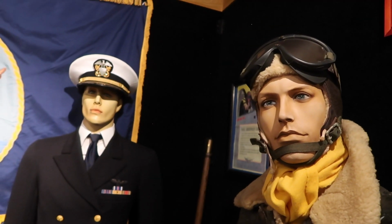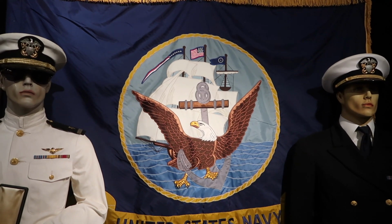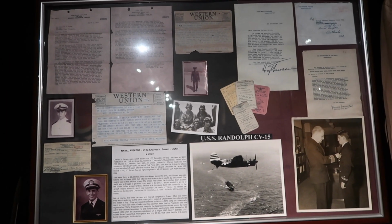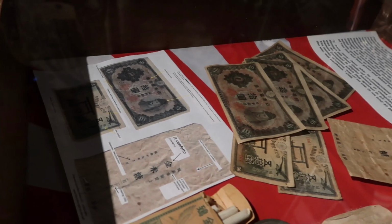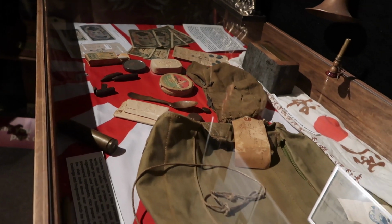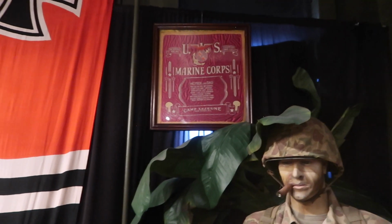Number 19, U.S. Navy, Charles H. Brown Display, Western Union. The Navy Department deeply regrets to inform you that your son, Charles Horton Brown, USNR, is missing following action while in the service of his country. USS Randolph, Navy Day 1945. On the 23rd anniversary of Navy Day, Charles H. Brown was still presumed KIA. His name was added to the Roll of Honor of the USS Randolph.